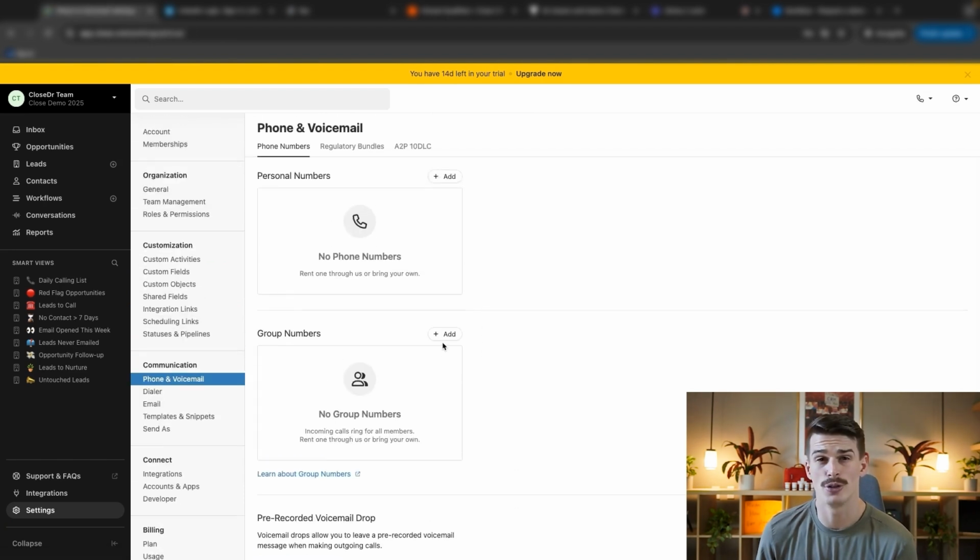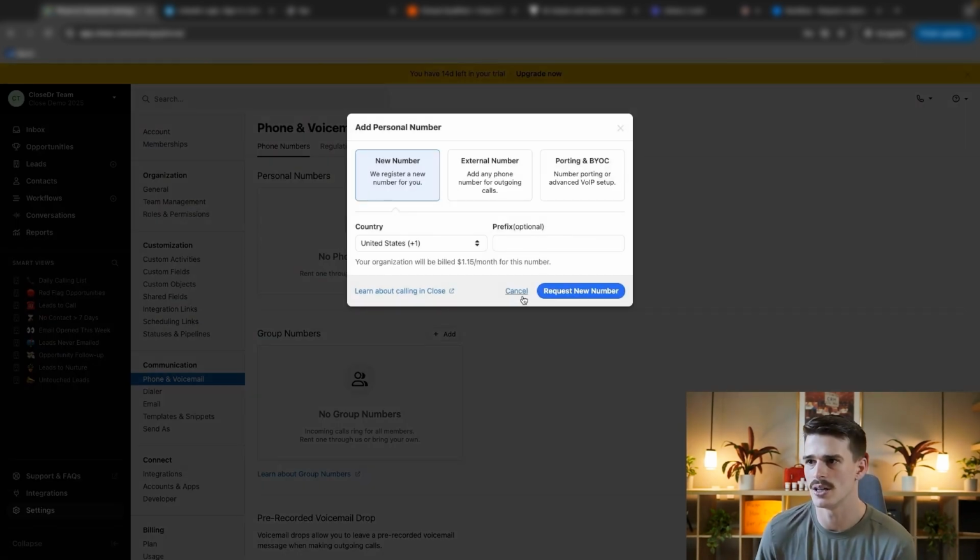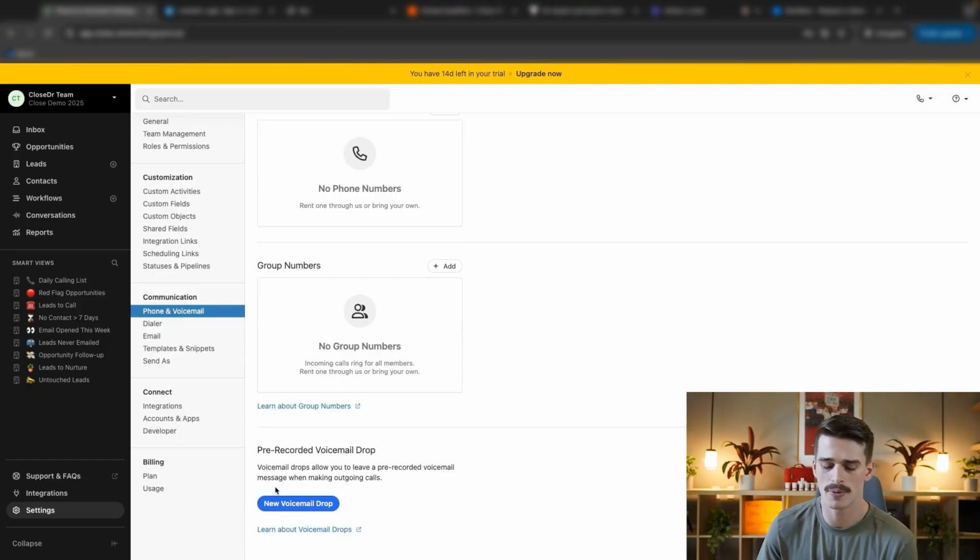Phone and voicemail, you can create group numbers and assign multiple team members to one group number. So when people call inbound, it can ring everyone on the team. Personal number, where you add a personal number, you can get different area codes and pay like an extra $1 per number. This is where you request the area code. And then if you want to call different states, different area codes, you can toggle between them. So that's pretty cool.